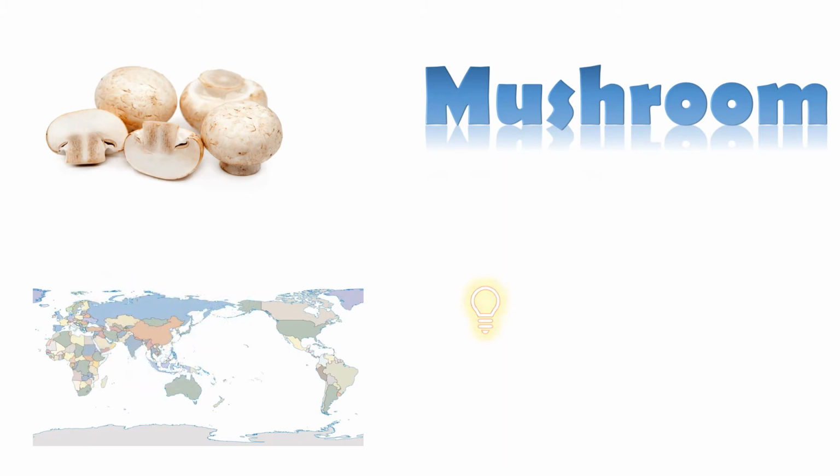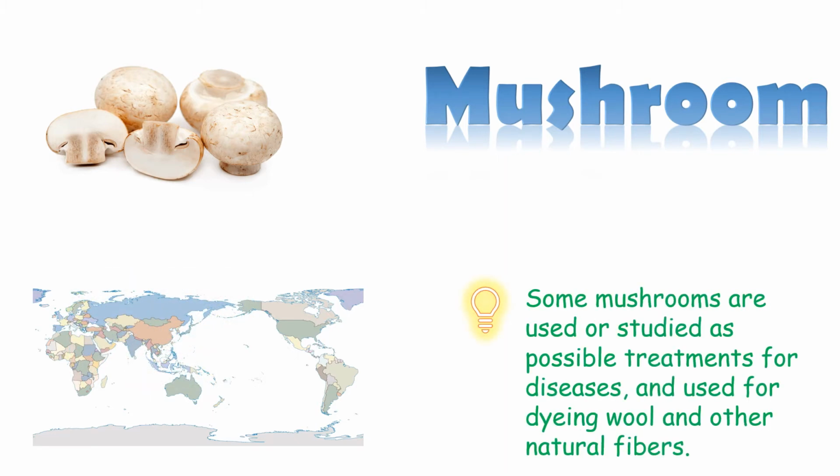Tips. Some mushrooms are used or studied as possible treatments for diseases, and used for dyeing wool and other natural fibers.